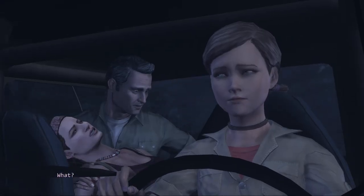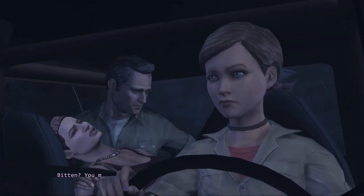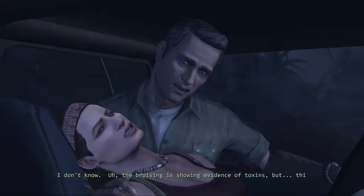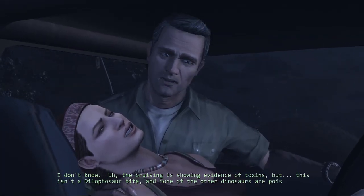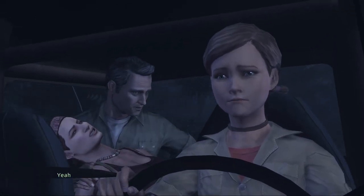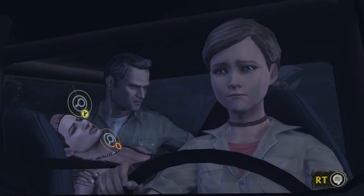What is this? Looks like she's been bitten. Bitten? You mean, like, by a dinosaur? I don't know. Bruising is showing evidence of toxins, but this isn't a Dilophosaur bite, and none of the other dinosaurs are poisonous. I don't think I want to be out here anymore. Yeah, we need to get her to the visitor center.